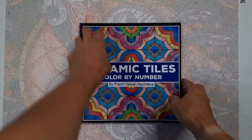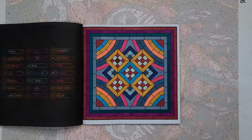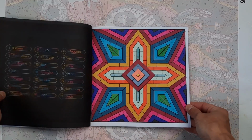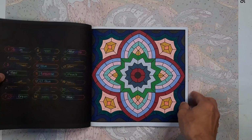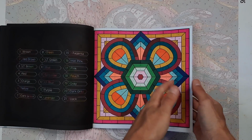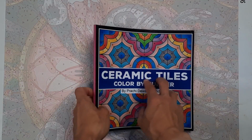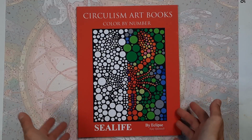And in the Ceramic Tiles Color by Number, I did a bunch. Actually, after work, I just sat down and did these to wind down. So I have this one, this one, this one. This one really helps you to kind of get into flow state. This one as well. Yeah, and that was the last one. I'm looking forward to finishing this one because I have a lot of these ceramic tiles ones. I think I have all of them. And I will enjoy working in another one too.